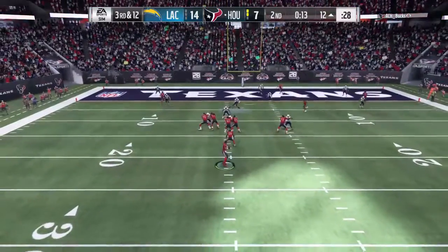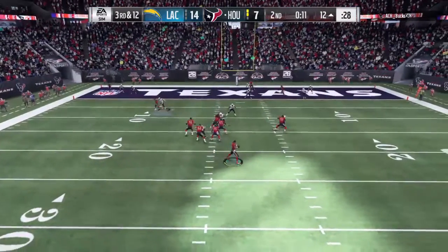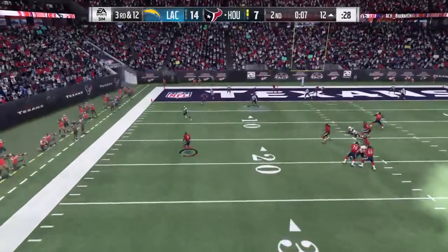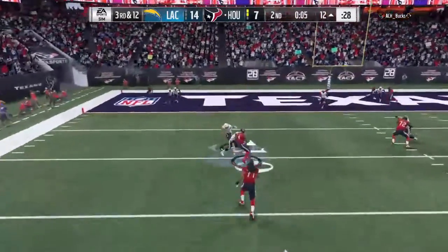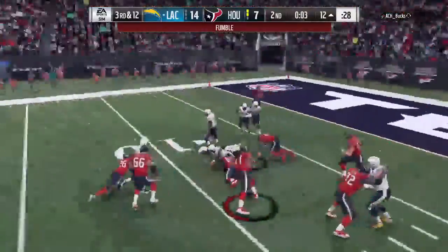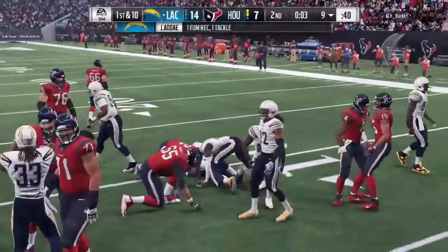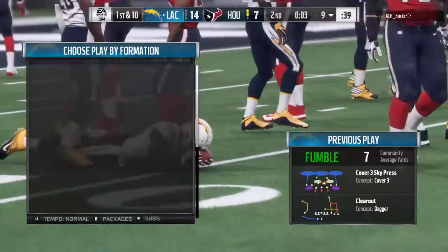From the gun, Watson. Buying time to his left. The ball is out. Watson lost it. And picked up by the Chargers. And a big turnover there as his guys will get the football back.